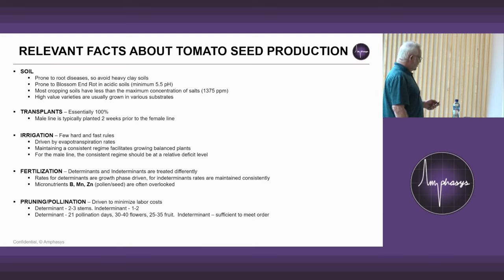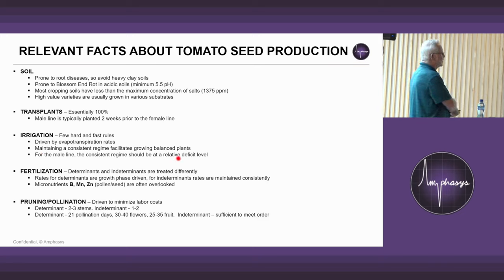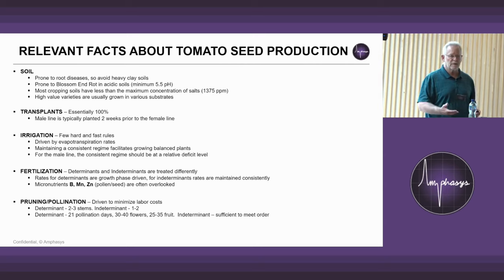The other point to make is that with regard to irrigation, it's important in the male line to keep a consistent regime that should be at a relative deficit level of irrigation at field capacity. Why do you think that should be? Basically, you want to keep the plant in a more generative state for more flowers and more opportunity to produce a higher quantity of pollen.